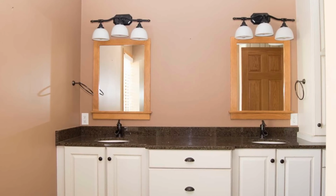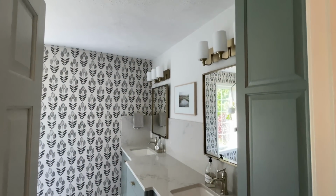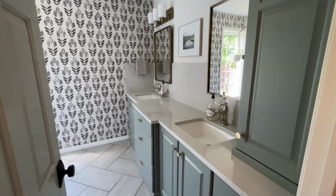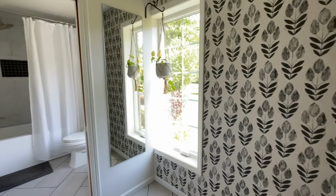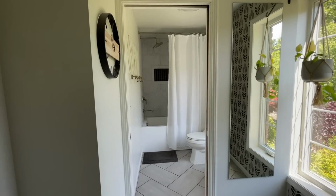Our guest bathroom was a great size, just lacked a bit of character. So we did keep the cabinetry and I updated that DIY style by painting, and then we did replace the flooring, the countertops, the mirrors, the bathroom. We basically replaced everything except for the cabinets.